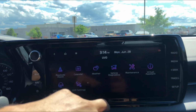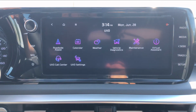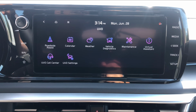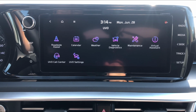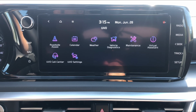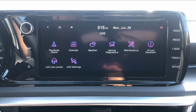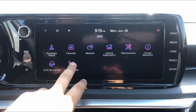So when you have Uvo connected, you have things like your roadside assistance. You can call Uvo directly. You have your calendar, vehicle diagnostics, bunch of stuff there. Roadside assistance is really cool. You do get a 5-year 60 roadside assistance with any brand new vehicle, and you don't have to fumble and worry about having that phone number with you. You can always just click roadside assistance right there, and it'll call when your car is paired with your phone.